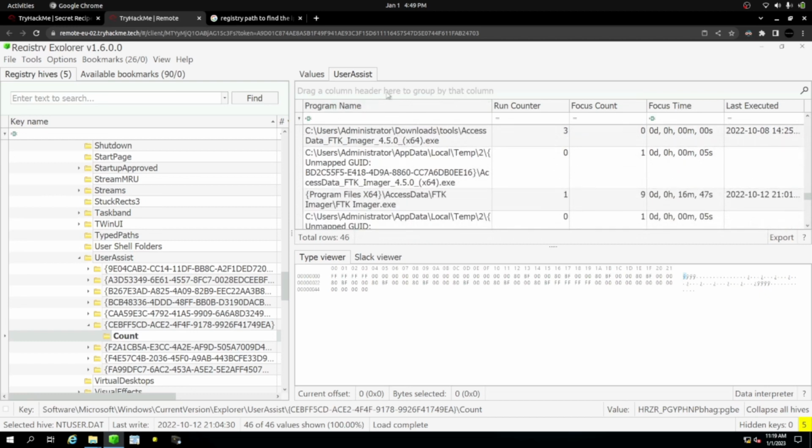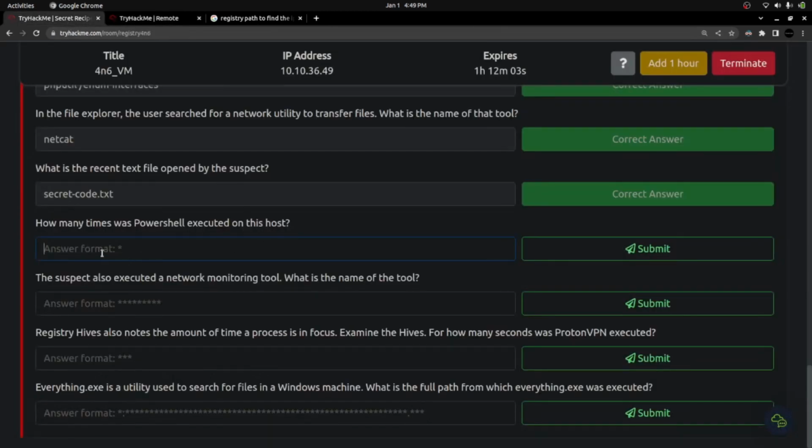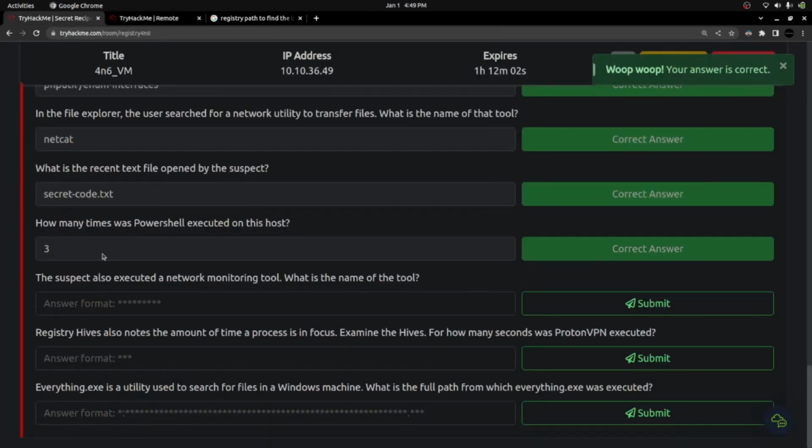Let me type for PowerShell here, PowerShell, and find, and I can see the run counter. Look at this number, 3 times the PowerShell executed. So I think that would be the answer. The total number of times, 3 times. All right, let me answer this. Yes, that's the right answer.